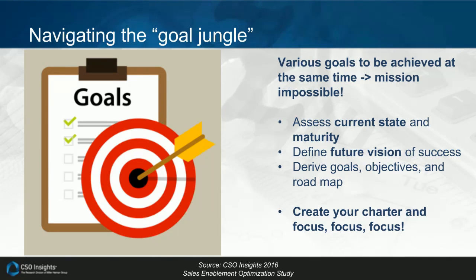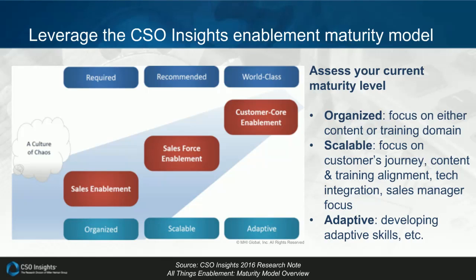And then it's of course also important, where do we want to go? So how would we describe our future vision of success? And only then can we derive and prioritize the goals and the objectives and put all the activities and strategies on a roadmap. And once we've done that, we should put that together in a charter, and then simply focus on what we put together in such a charter.